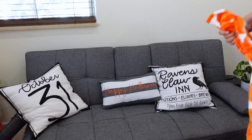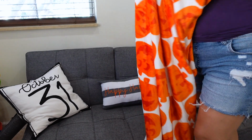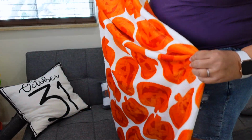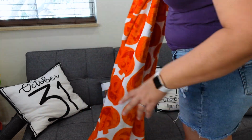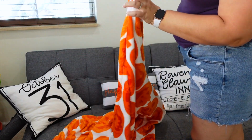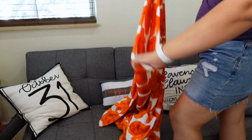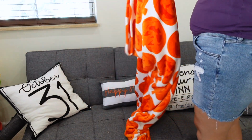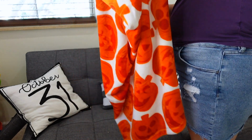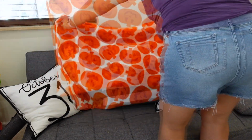So I wasn't happy with the setup I had going on here, so I had Ronnie go to Target yesterday and get this blanket. It's so soft. It's actually pretty cold in this room, so I know they will all get to use the blanket and be happy about that. And I feel like it'll add a nice pop of orange because there's lots of black going on here. So I think this will work well.